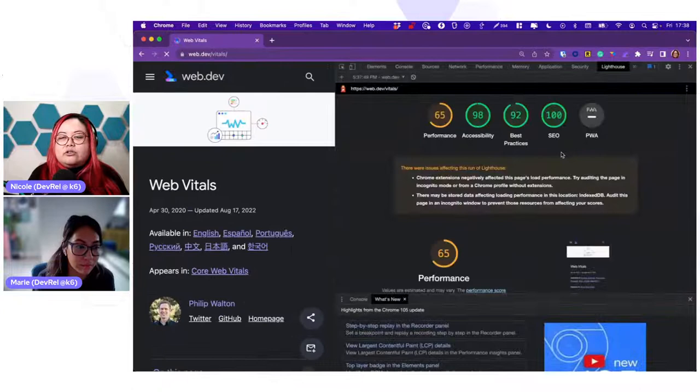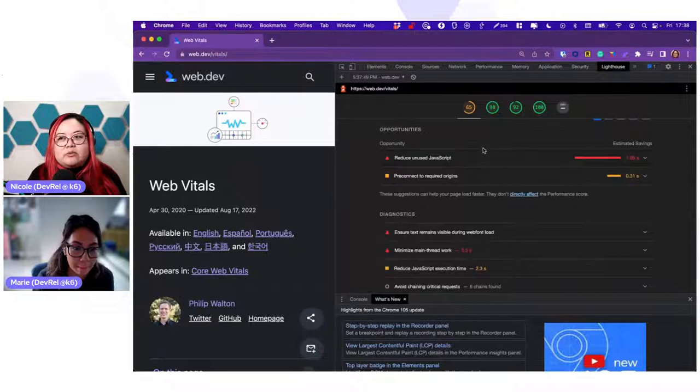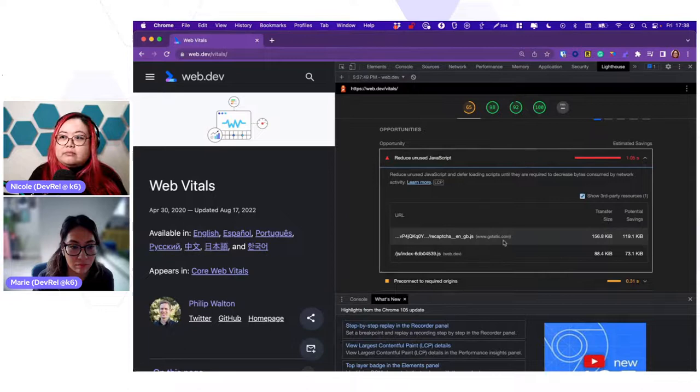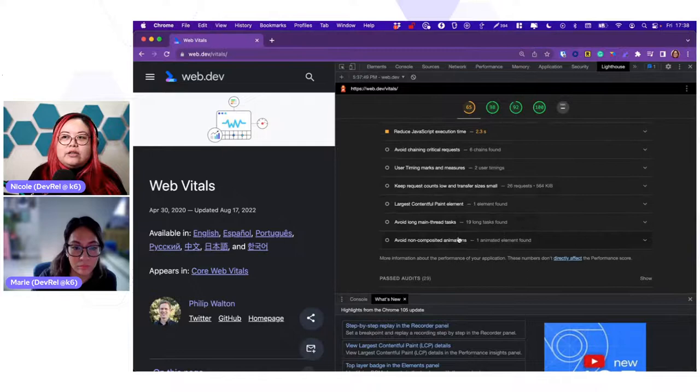So I think there's a lot to be said for looking at what these profiling tools tell you off the bat for free. So here, I wanted to mention it because this is a lot of what you're saying, like reduce unused JavaScript. Yeah. So it pointed out some that maybe could be removed. There's a lot of good best practices that have gone into putting this together.